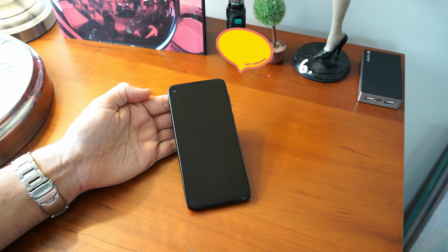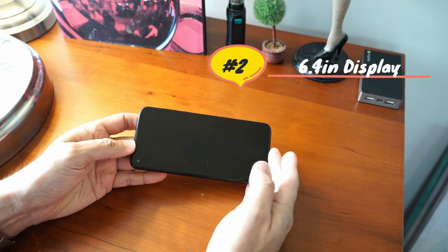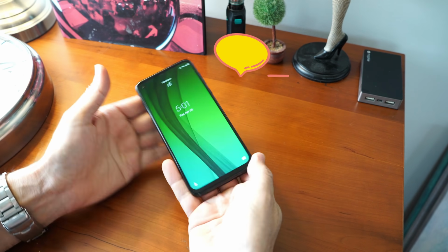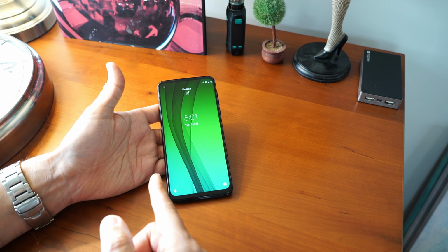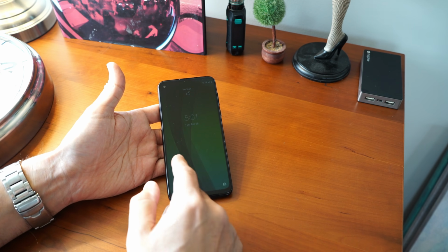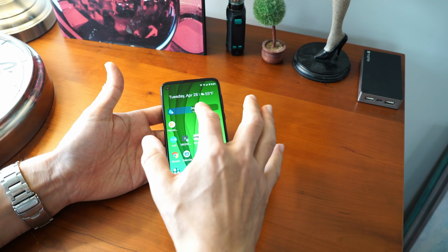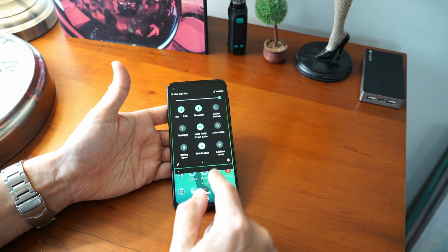The second reason you buy this phone is because of the large display. The screen is 6.4. I'm actually rocking the old G7 wallpaper. I like it better than the new one, so I've got the old G7 wallpaper in the background. But the screen, let's see, where would I have it right now? I have it on almost full. I'll go full brightness for a second.